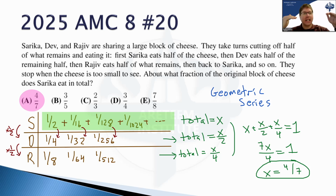Thinking logically, each of the next people eat half of the first. So Sarika, whatever she eats, then Dev should be a half of that, and Rajiv should be a half of that. So 4/7, 2/7, 1/7 adds up to the full block of cheese in this case.